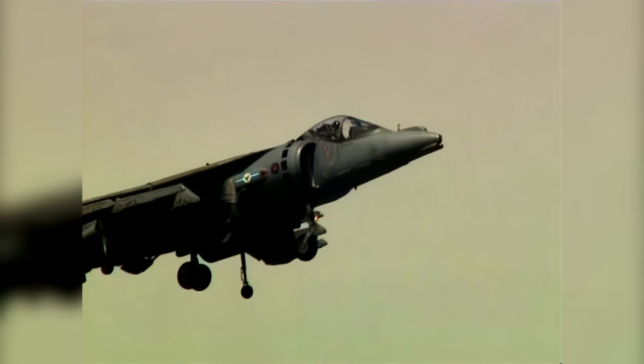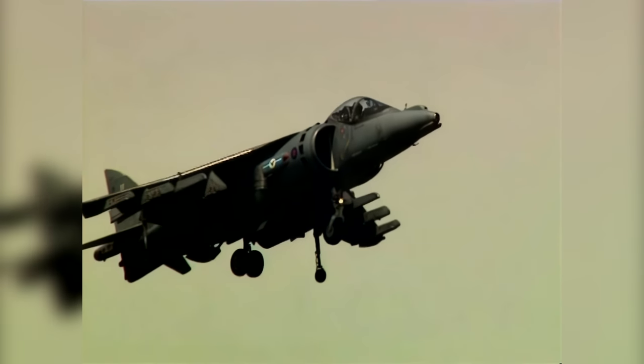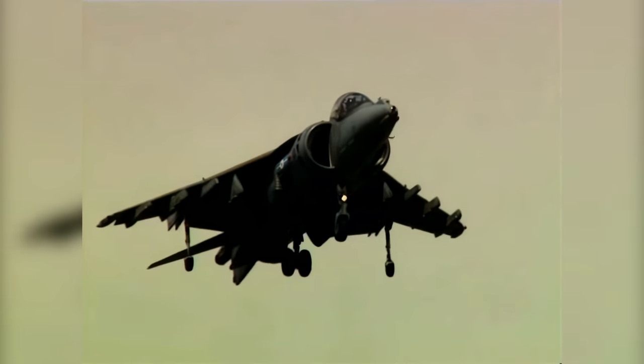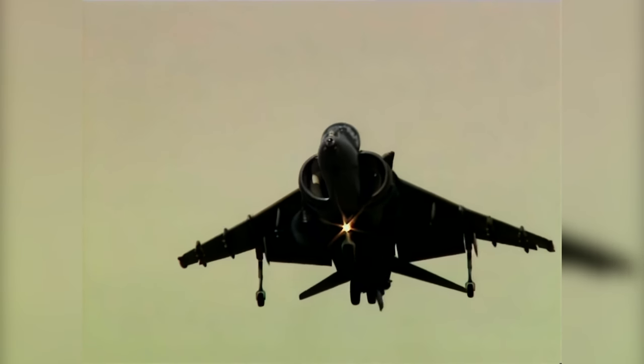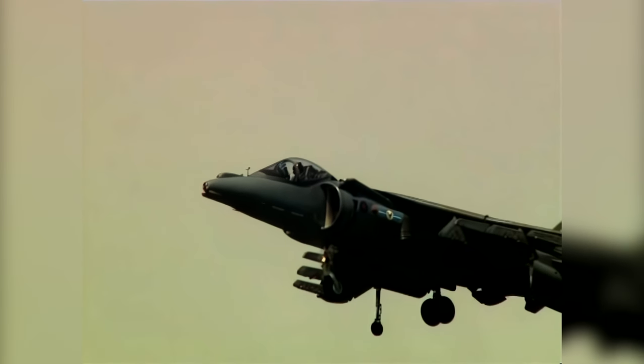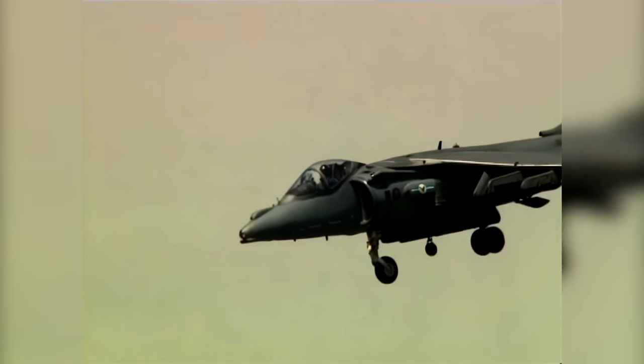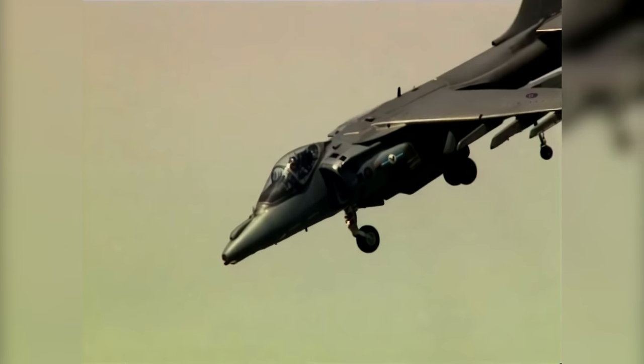Using updated ordnance, as well as unguided iron and cluster munitions, RAF Harrier GR7s played a prominent role in Operation Telic, the UK contribution to the US-led war against Iraq in 2003. RAF GR7s participated in strike and close air support missions throughout the conflict.